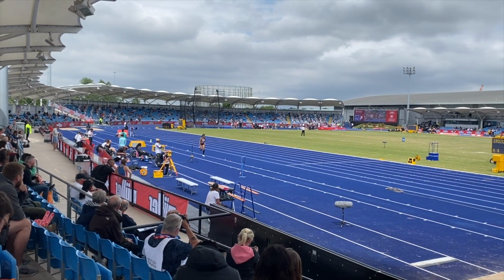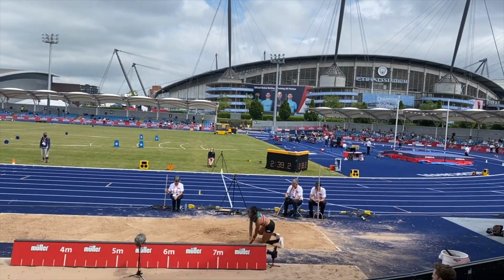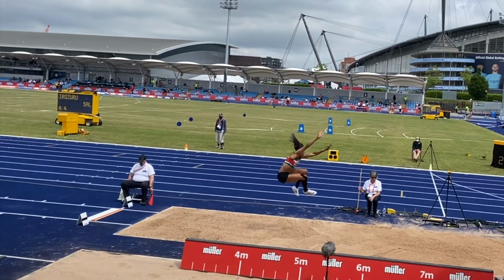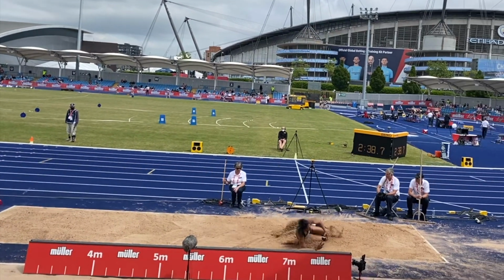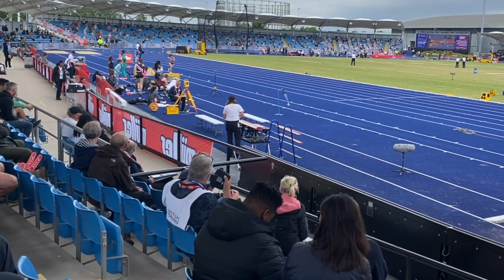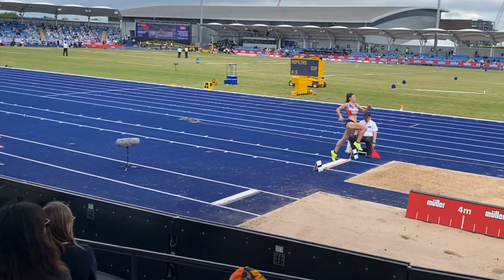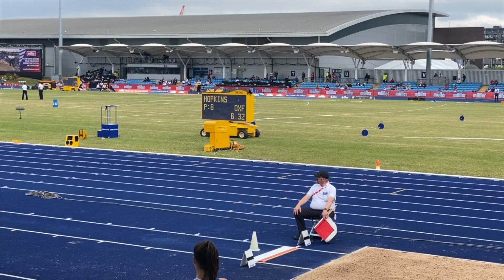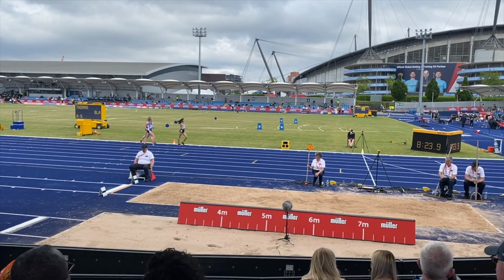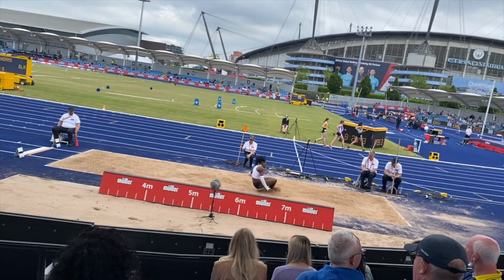Abigail then no jumped. As is often the case with fouls, it was a long effort. Alice Hopkins then went out to her best jump of the day, 6 meters 32. 5th round, Jahisha jumped 6 meters 26, and again she took off from behind the board. This was a much better balanced jump.